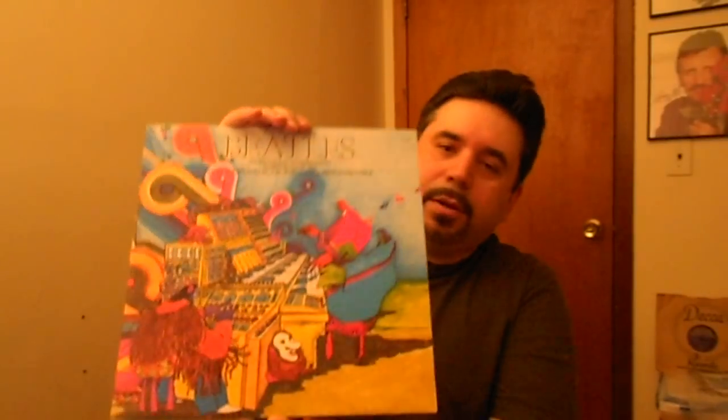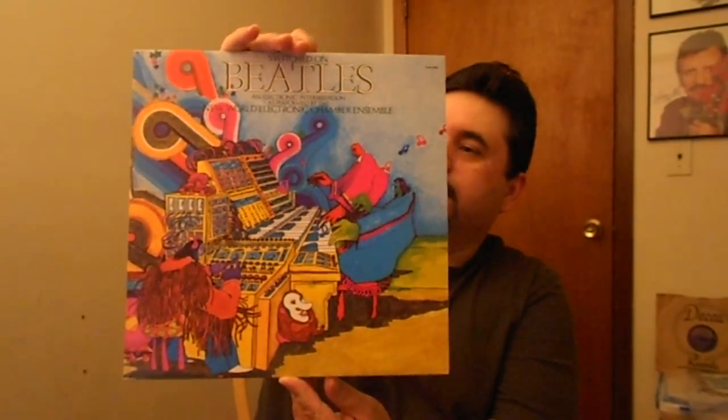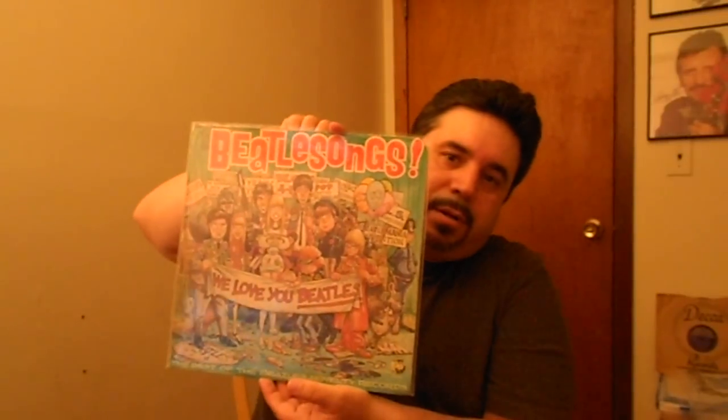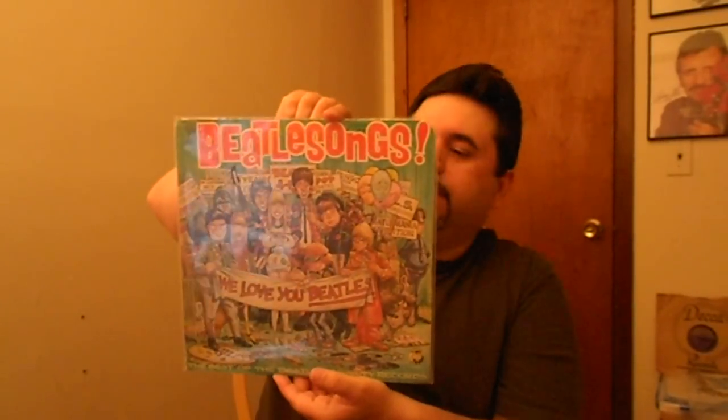And then we have some oddball stuff like the Beatles New World Electronic Chamber Ensemble. It's a nice cover anyway. It's got images from Yellow Submarine and kind of inspired. Here's an album called Beatles Songs. It has a lot of novelty records that the Beatles did. It's a very controversial cover for reasons I'd rather not get into at the moment.